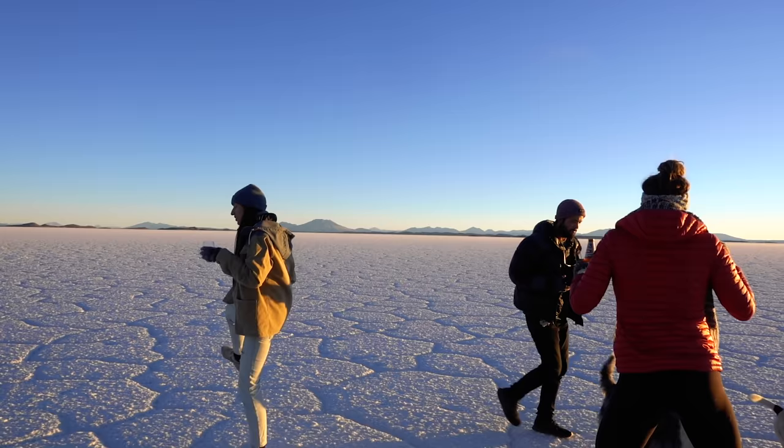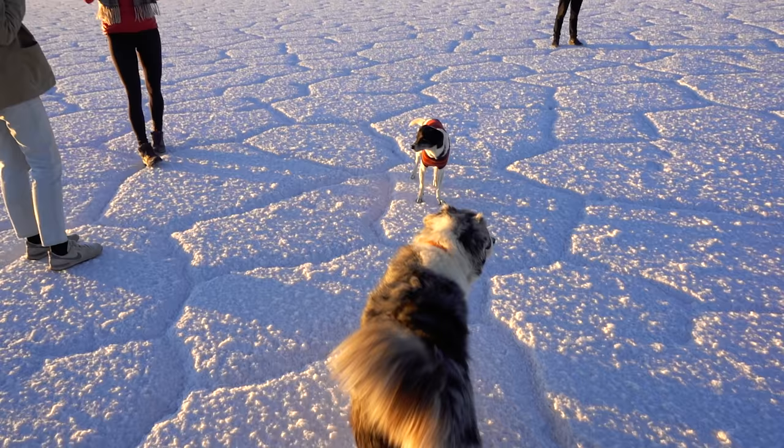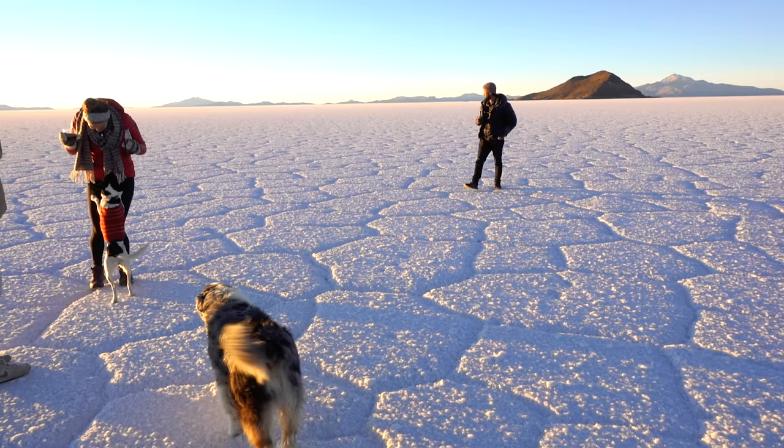Thanks, I really like how the salt turned into these hexagons. This is probably one of the coolest places I've ever had. What do you think? Yeah, it's really amazing. Also, the light now is so nice.